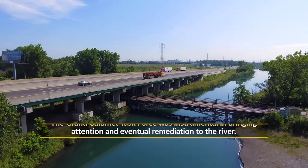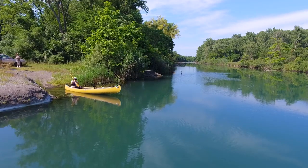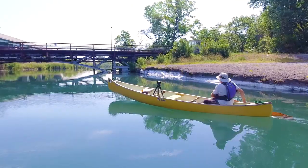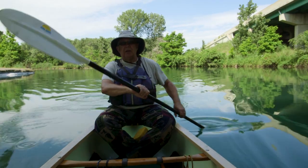Maybe 30 years ago, there was a group that was advocating for some of the remediation work, and that effort consists of digging out several feet of polluted sediments, putting down a layer of carbon, and then putting a couple of feet of gravel or clay on top of it to cap it. So all the pollution isn't removed, but at least it's sealed down so people shouldn't come into contact with it.